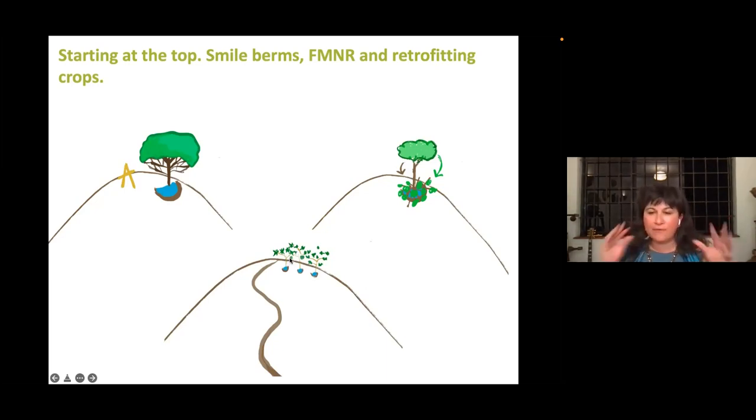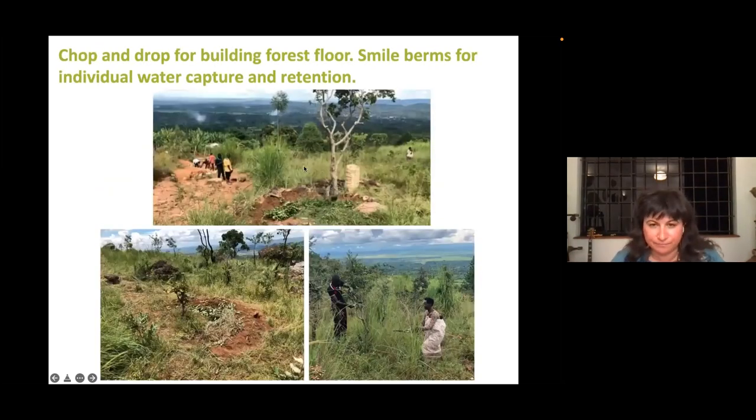But every opportunity we get, we want to park that water. We want parking lots of water, not super highways, right? So parking lot, parking lot, parking lot, parking lot. And what that looks like in real imagery is retrofitting these individual existing trees. So not only the trees that we're planting anew, but even the existing trees, we create a smile berm.